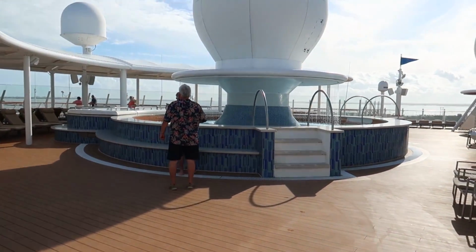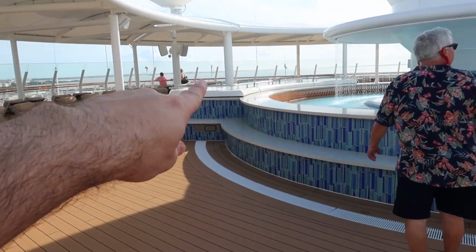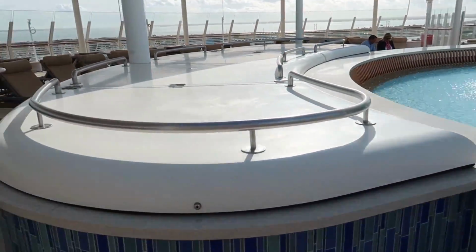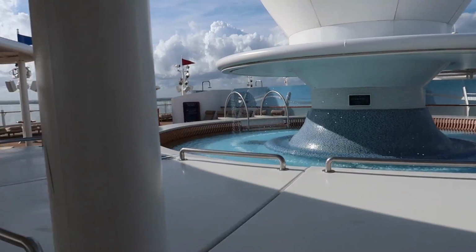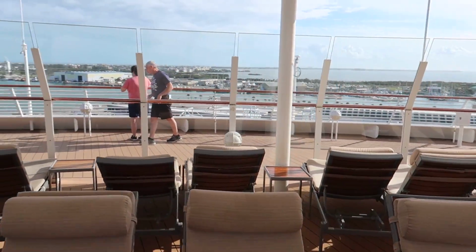Oh my god. More spa. It looks like they'll open them at some point and there'll be more hot tubs. Oh my goodness me. I love Disney for adult only. Satellite Falls. Weird because satellite dishes are inside. Let's go for a look at the front of the ship.